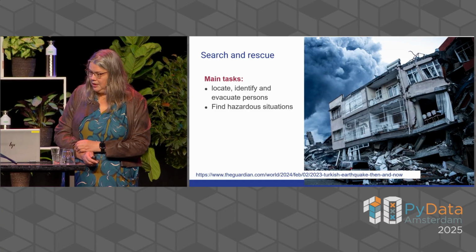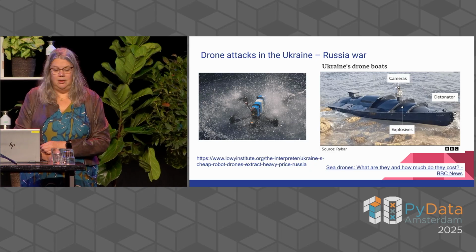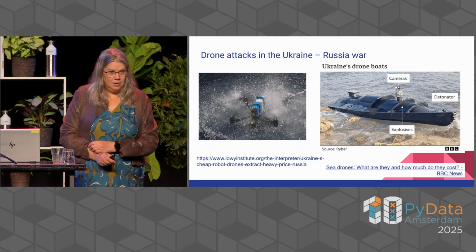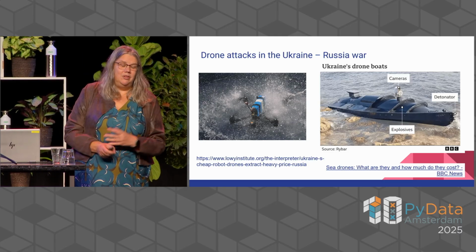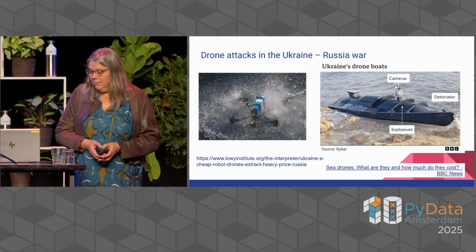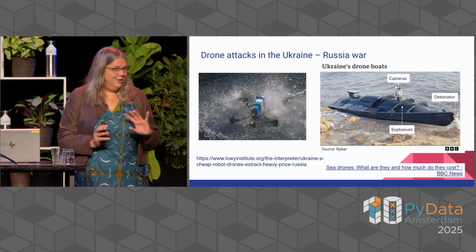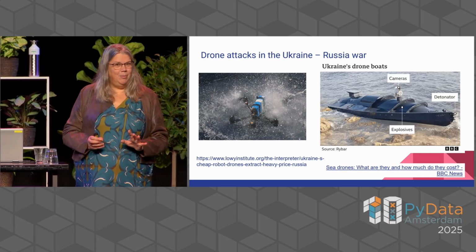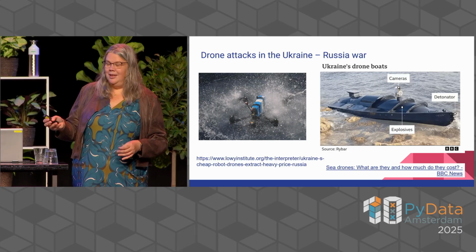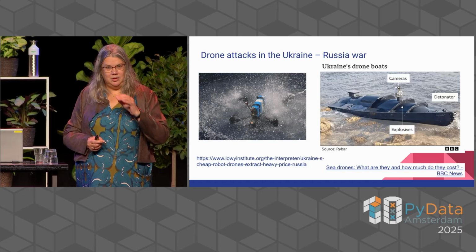So that's one use case. And the other one is drones, as used in different wars. For instance, in the Ukraine-Russia war, we really see the war shifting towards the use of drones. But please note that most of these are still remotely piloted. There are lots of Ukrainians and Russians, I guess, somewhere behind the war zone, directing all these drones towards their targets.